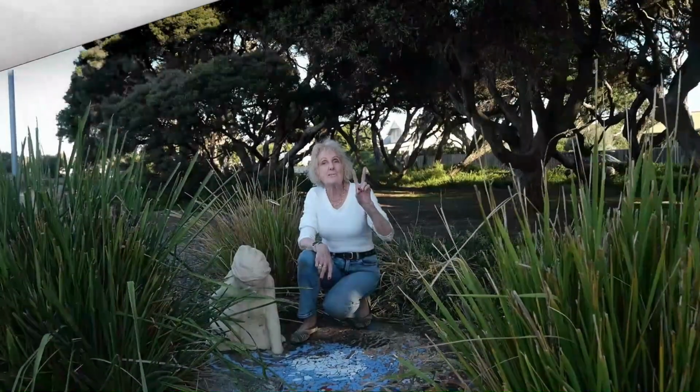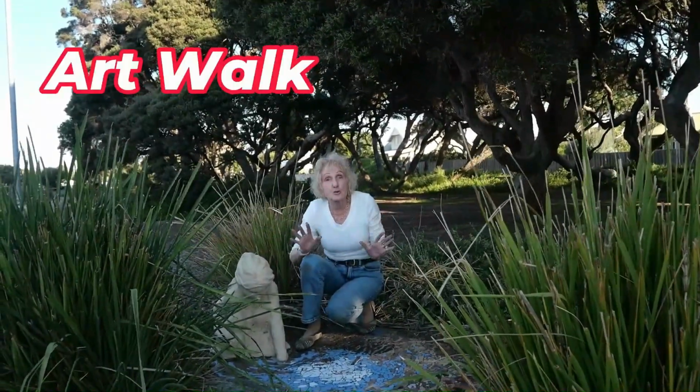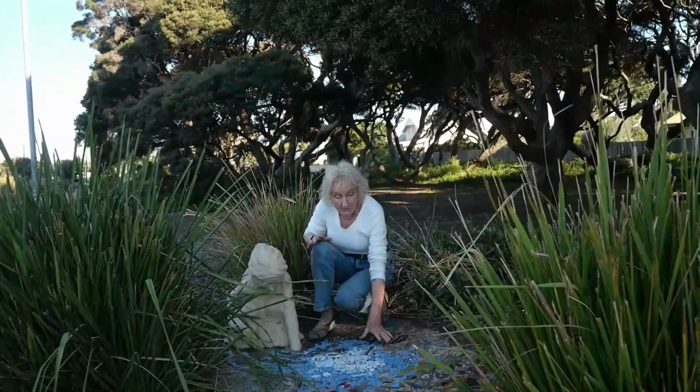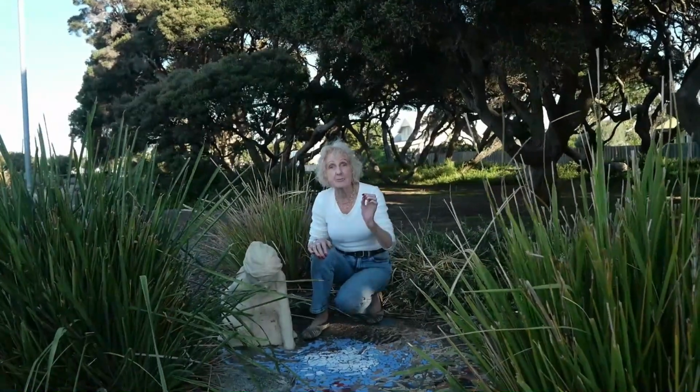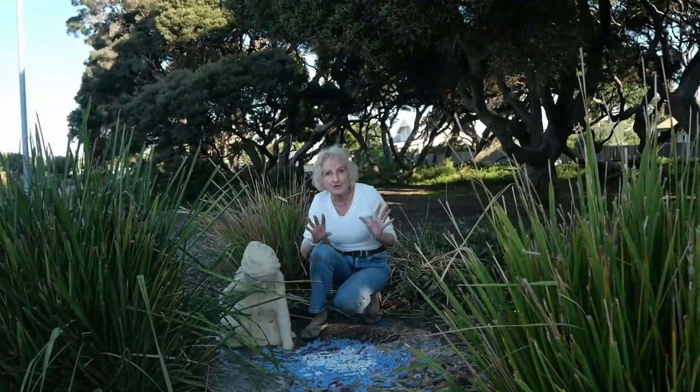This is number 2 of the art walk, and this exquisite sculpture with the mosaic is to celebrate the joy of discovering all that the coastal area has to offer.